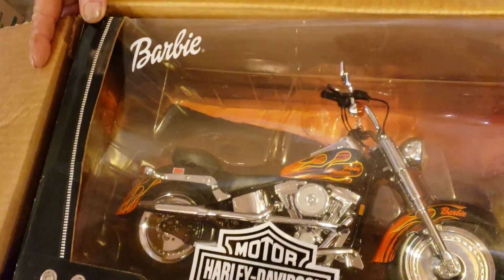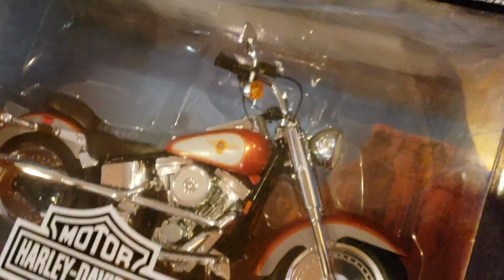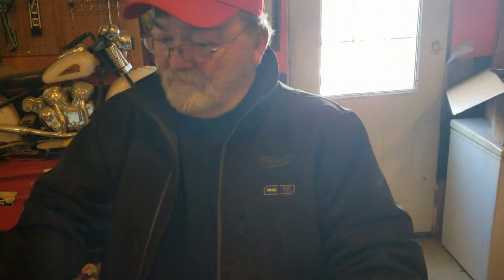Let's see if I turn this one sideways. These are the Harley-Davidson Barbie toy bikes, but I guess Ken rode these, not Barbie. So I guess Barbie had a sidecar rig. Is that what you said? That's what Rick said. I'm not getting into women and riding.